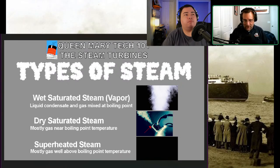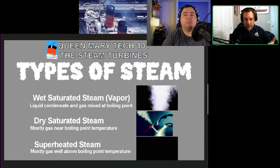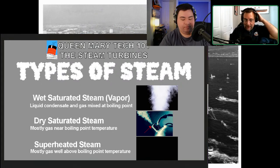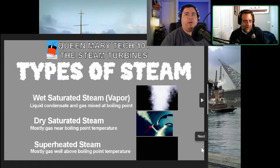From C Deck there was access for crew, and it also led to some crew accommodations. So when the boiler explosion happened, the superheated steam infiltrated into C Deck and wafted its way through C Deck and into those accommodation areas for crew. And I think one of the victims was taking a shower, and the next thing he knew, his skin was literally boiling off of him. That's the situation. Wow. Yeah.